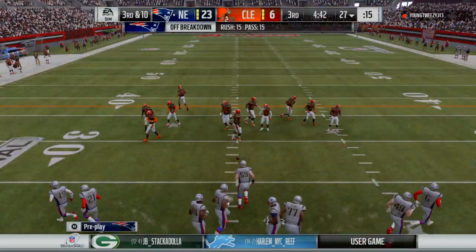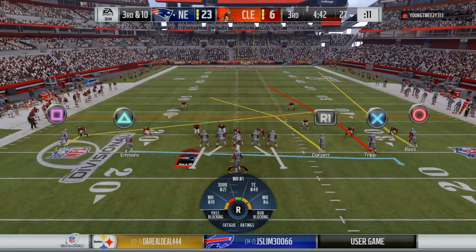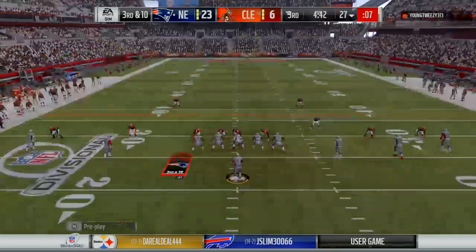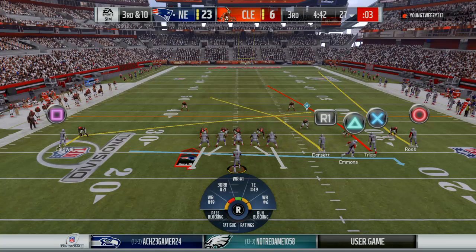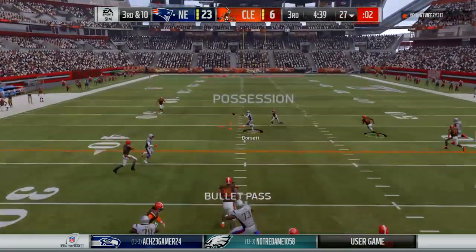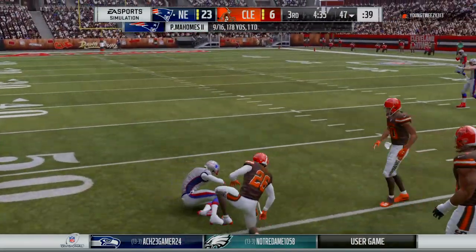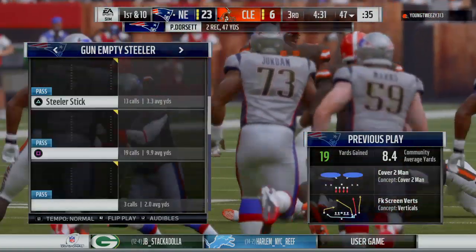New England on 3rd down. They've struggled to the tune of 2 for 8 so far. This is 3rd and 10. Back, looking to throw is Mahomes. And able to find Dorsett. 2 catches now in this divisional round matchup. That one, a 1st down. Nice catch right there.